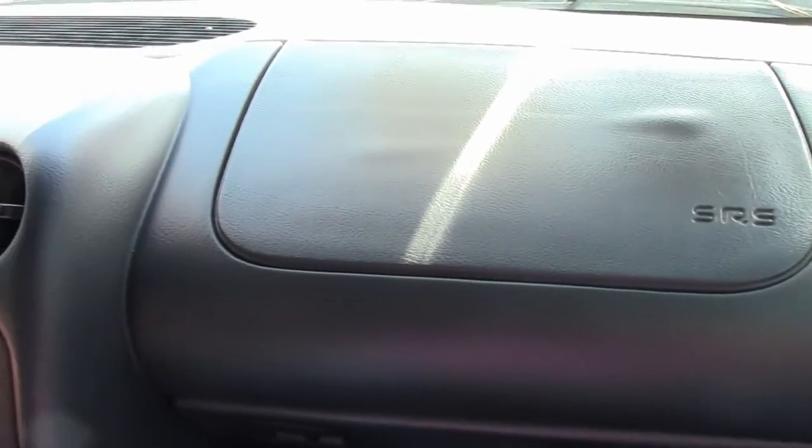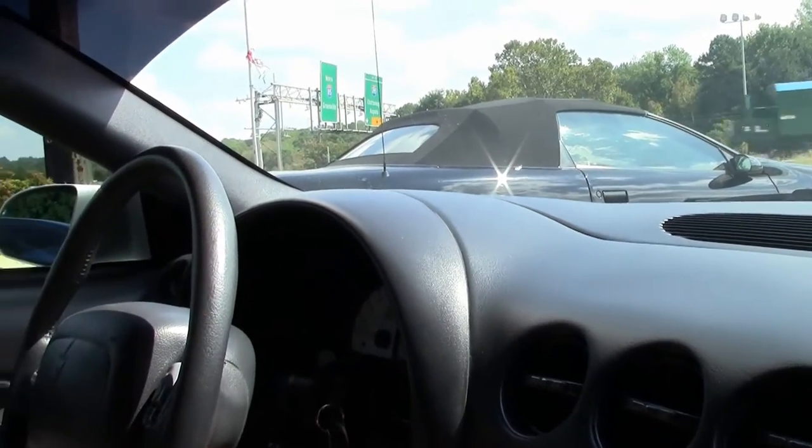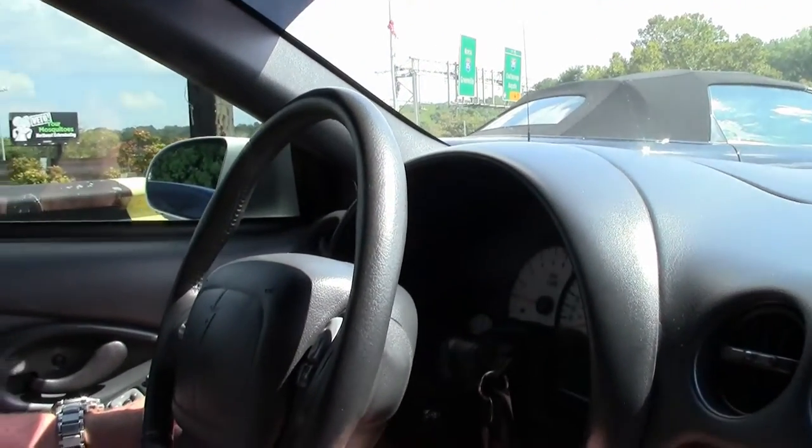The interior, as you can see, is gray with white panel just to accent it. And we're going to put you on the Buy a Vet test track and let you see how this little lady performs.